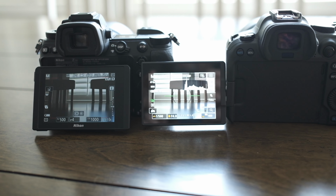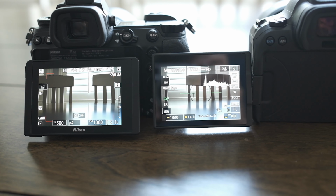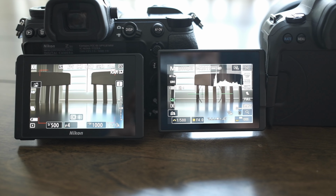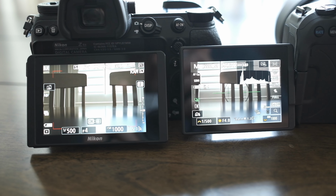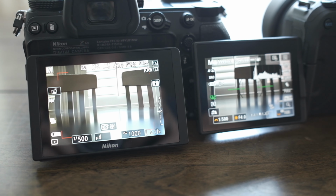When it comes to the screens, Nikon's is larger. It's not a lot larger, but you can notice it. It's slightly larger, more dots. We've got 2 million dots on Nikon, where you've got 1,600,000 on Canon's, so not quite as much resolution. That's a 30% higher resolution on Nikon. Though for me, I don't know if I noticed that per se. Maybe that's not a buying decision.